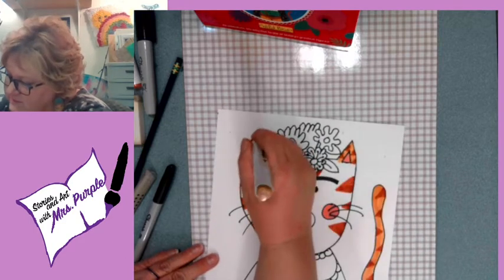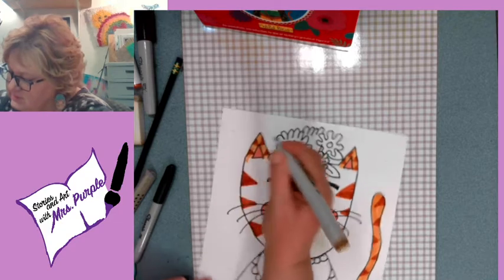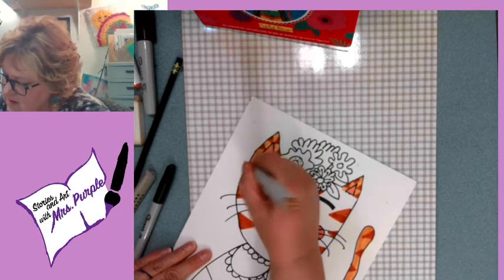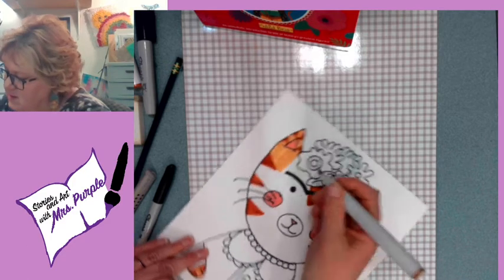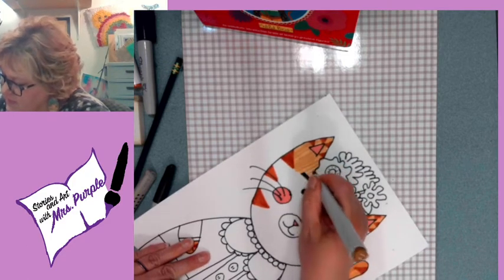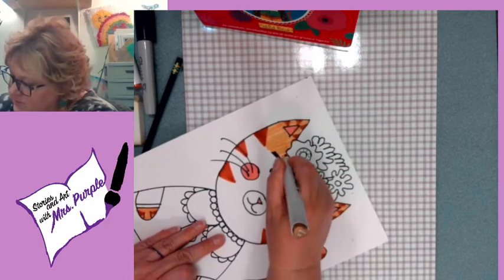We'll see. I think it'll last for this. I should have colored her head first, since it's... I might have to let the ink come down. Of course, I would use the one that I'm running out of.